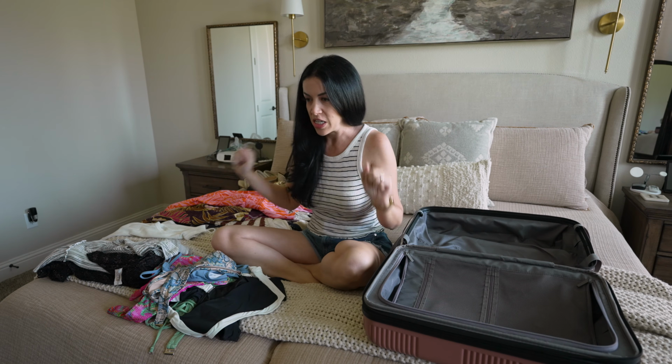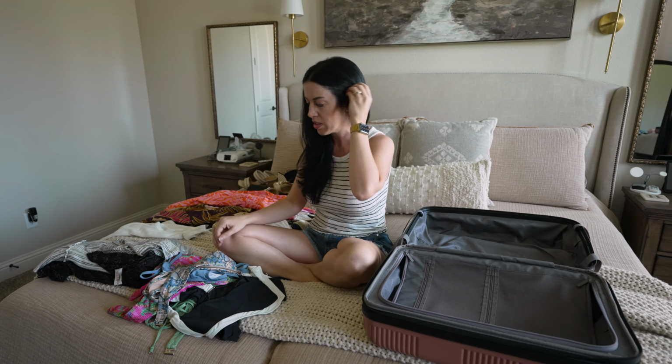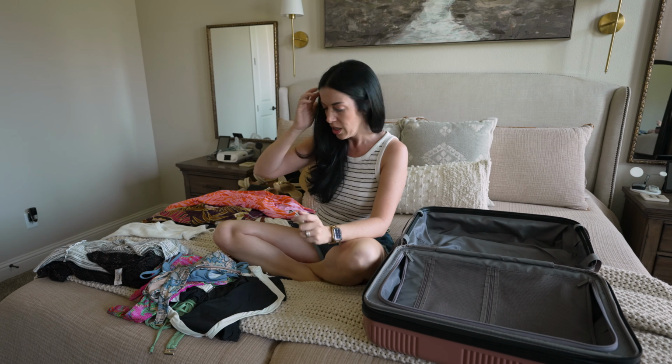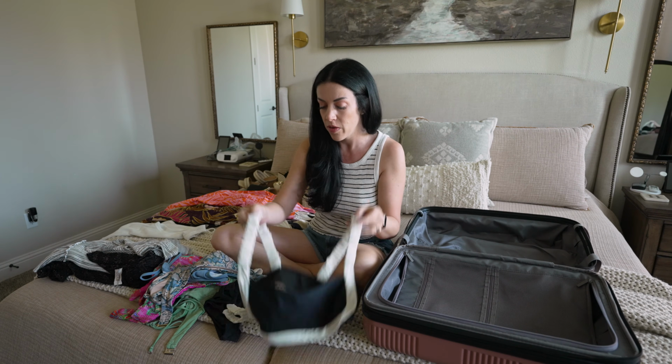So I don't know if we're gonna be doing a lot of shopping, but yeah. Okay, so in addition to all the dresses, which was like a week's worth of dresses that I pulled out, I have to pack swimsuits, which I have here, and I don't know if I'm gonna pack all of them or just some of them.